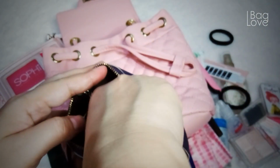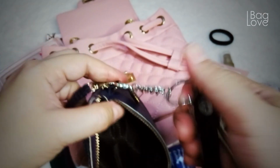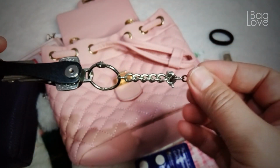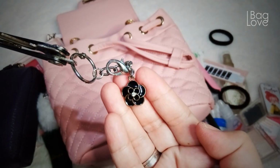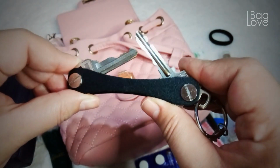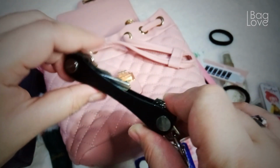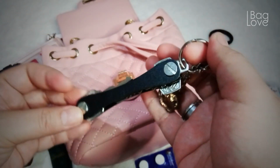Another hair tie, and lastly I have a thinner version of my key holder. Look, it does have a small flower icon. I think this key holder can hold up to 4, but I just placed 2 most used keys, my house keys, so that it would not be very heavy inside my bag.